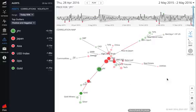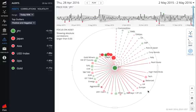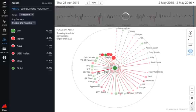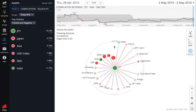Let's look at the Japanese yen versus all the other asset classes and look at, for example, how suitable the Japanese yen would be for protecting against S&P 500 exposure. So we can see that's a strong negative correlation of negative 0.46, so it's quite reliable. But of course, the strongest link here is to Japanese equities.